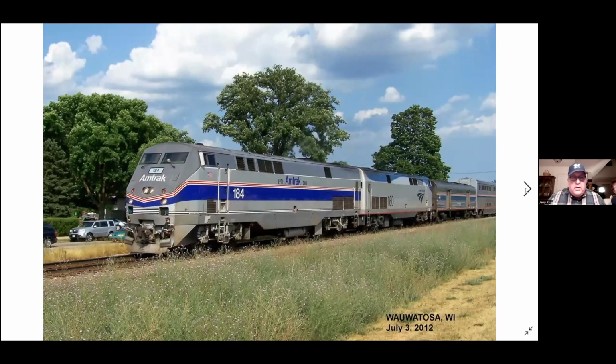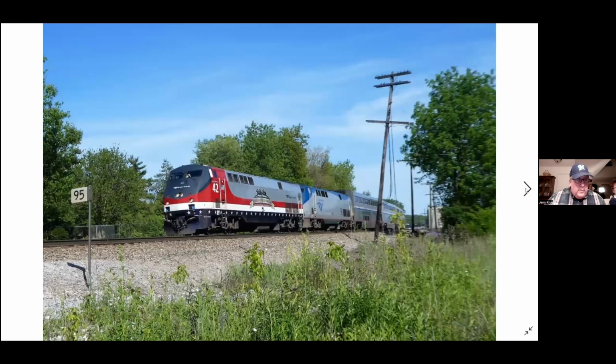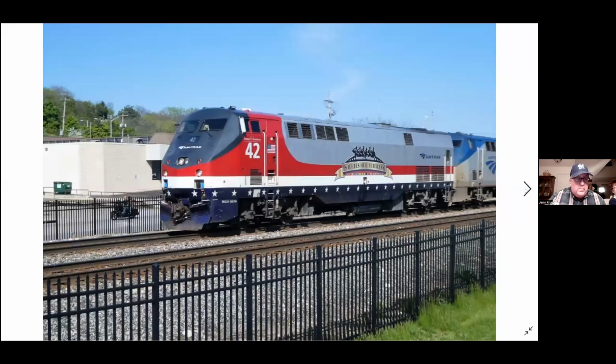This is along Hart Park along State Street in Milwaukee. Another 40th anniversary unit. There's a veterans unit that floats around that goes through Milwaukee once in a while. This one is at Elm Grove, leading a westbound Builder. This one was taken at Hart Park, a little closer view. Kind of a nice one-off scheme.